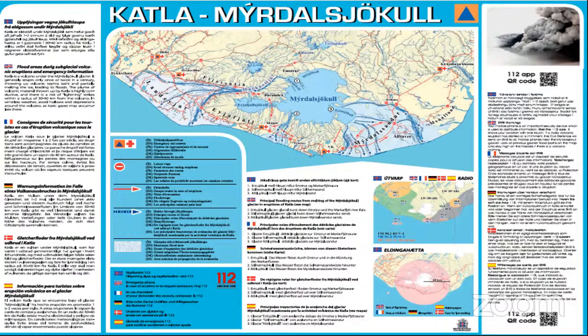Anybody that is visiting these areas in Iceland is recommended that they scan this on the app 112, which is the emergency response app, so that you know that you're in that particular area. And then the search and rescue team, should a volcanic eruption happen, will know that you are there.